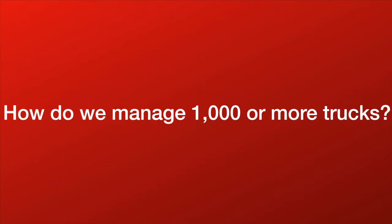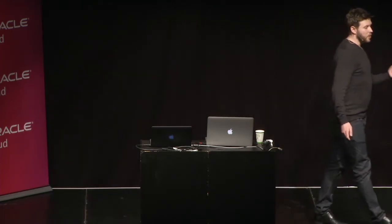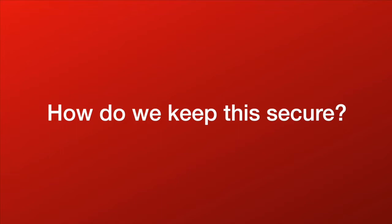There's more than 1,000 trucks in New Zealand and they're all over the country. How do we manage those? Some of these vehicles, they're sitting in sheds in the back of someone's farm in the middle of nowhere. It's a volunteer truck. They've got no power, no Wi-Fi, no cell. They're offline for months at a time. How do we manage that? How do we keep these things secure?